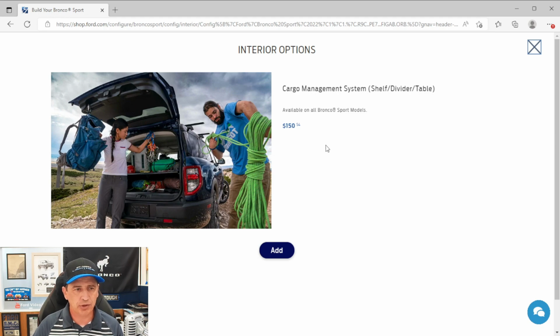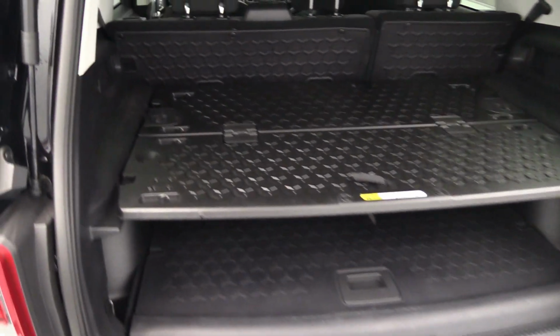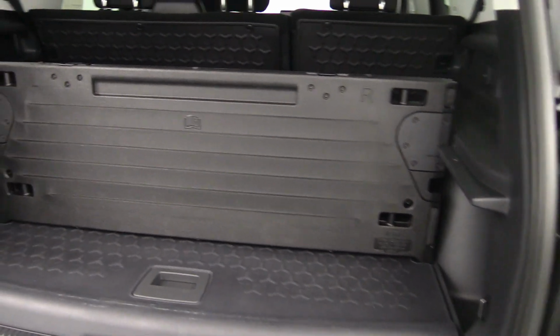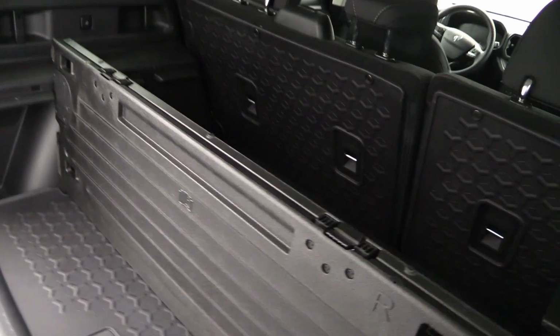We've gotten several of them with these in there, but you can kind of see that shelf system there for putting things in there. It does kind of split in half and has a hinge, so you can fold it in half, take it off, and then you can put it as a divider, and it divides your cargo front to back as well.